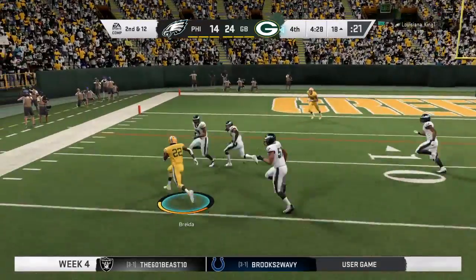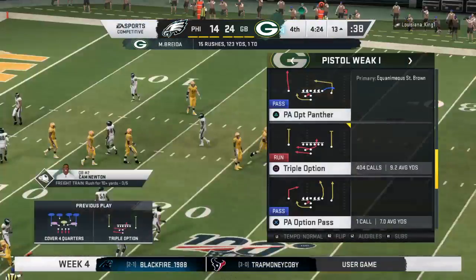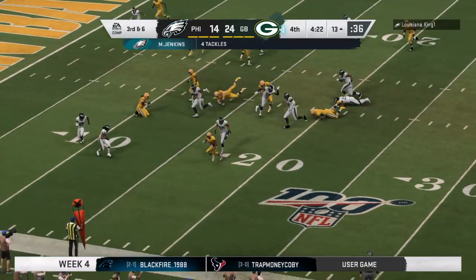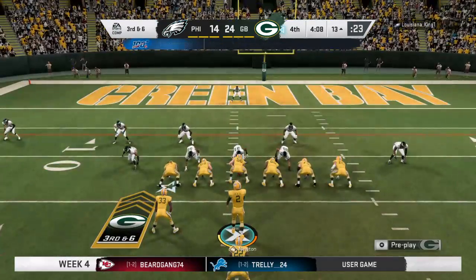Cam's going to run the option right. They run again with Breida. And good downhill running. He's got 6 yards down to the 13. At this stage of the game, with the score where it is, the key here is stay in bounds, and he did just that. Not by a huge margin, but he stayed in.